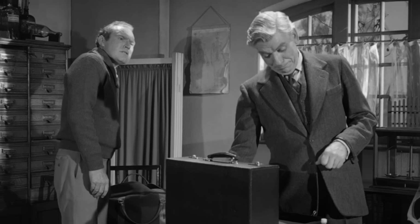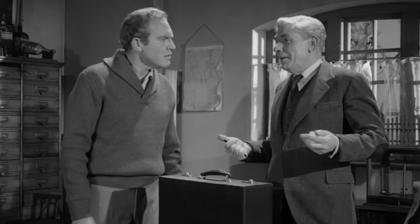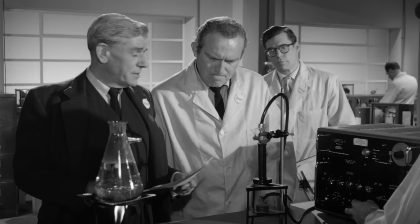Steve wants to test the local fish population for traces of radiation, which leads to one of the staples of 50s science fiction, overly long, overly science-y scenes.